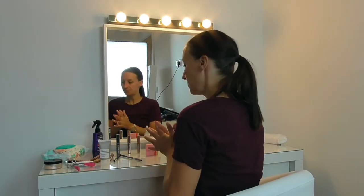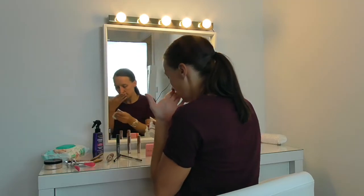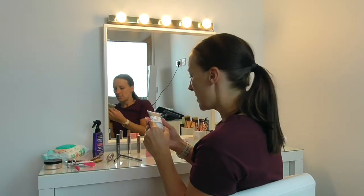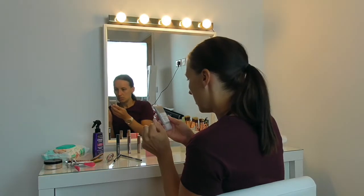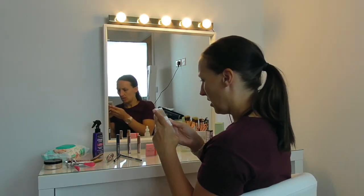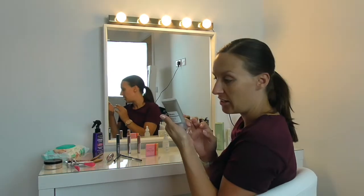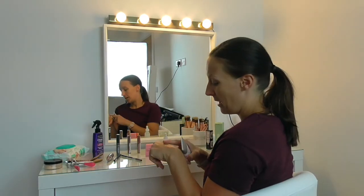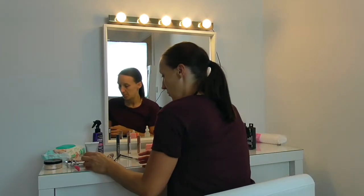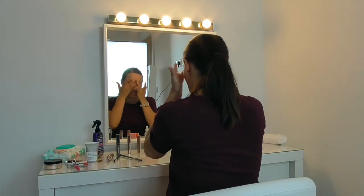Good. Nice bit of moisturiser. I love this. It smells really nice. It's quite a small pot, but I think it will last quite a long time. You do have to patch test The Ordinary. So I did a patch test a couple of days ago. They were fine. You do have to patch test them. So we'll just leave that a minute.